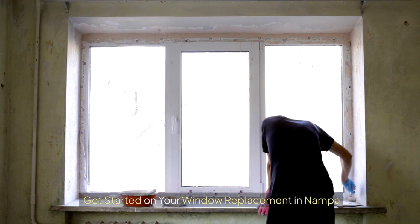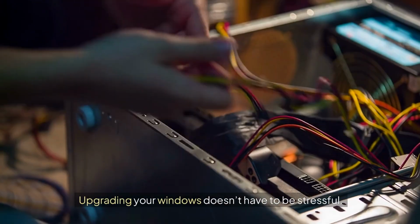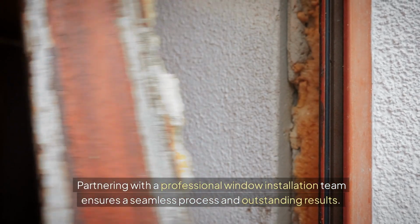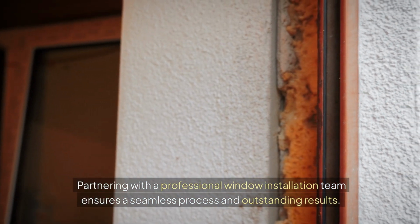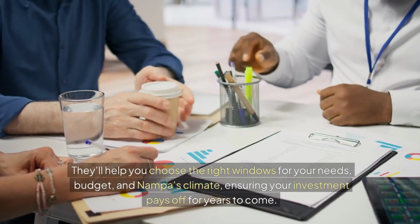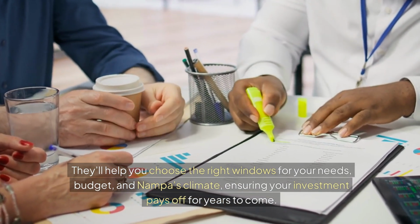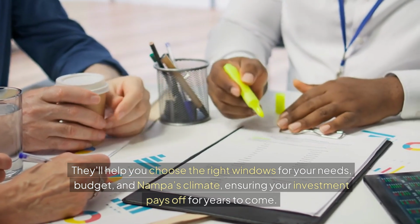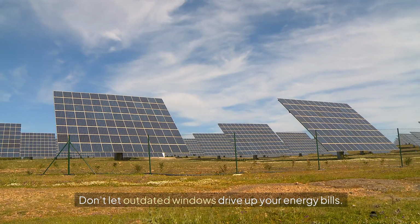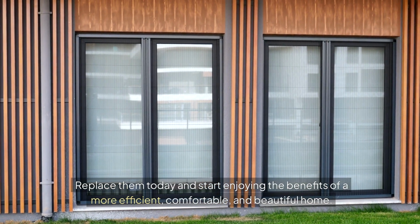Get started on your window replacement in Nampa. Upgrading your windows doesn't have to be stressful. Partnering with a professional window installation team ensures a seamless process and outstanding results. They'll help you choose the right windows for your needs, budget, and Nampa's climate, ensuring your investment pays off for years to come. Don't let outdated windows drive up your energy bills. Replace them today and start enjoying the benefits of a more efficient, comfortable, and beautiful home.